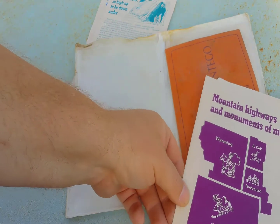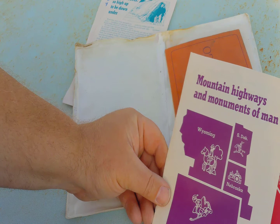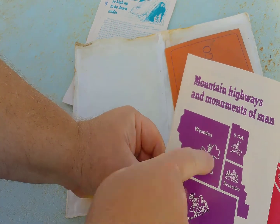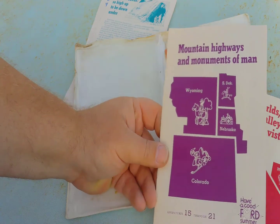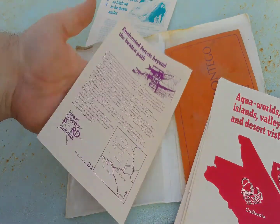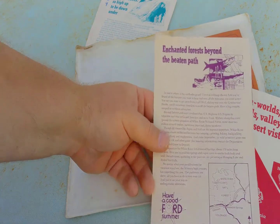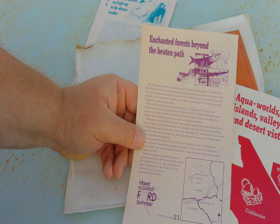Mountain highways and monuments of man, which we have Wyoming, South Dakota, Nebraska, and Colorado. Nebraska with a tractor? Yeah, that's about right. That's definitely about right. Adventures 15 through 21. I think we have all adventures here. I'm not sure what this booklet exactly means. I'm going to have to research this.